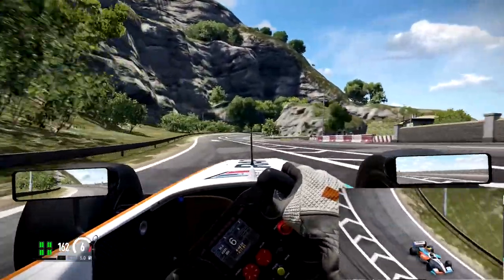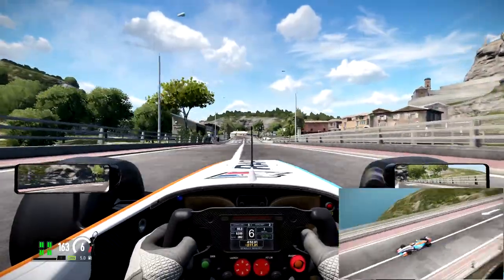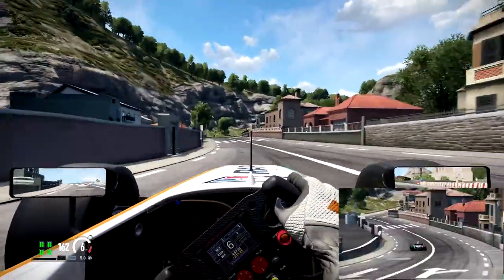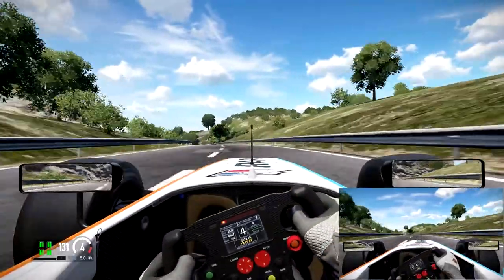We're going to get off it here, get the nose in nice and early. I didn't try it with the DRS through there, even though they are very quick corners and they're not really making you put a lot of lock into it. I didn't want to take the risk, so there we go. But again, through here, very, very smooth, very planted.